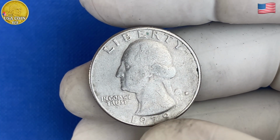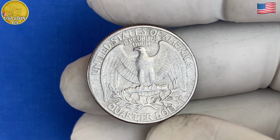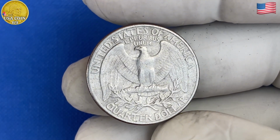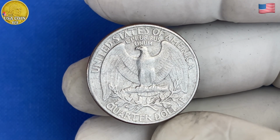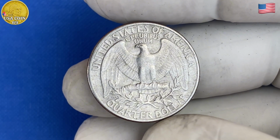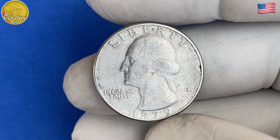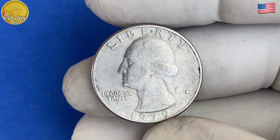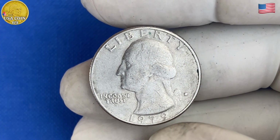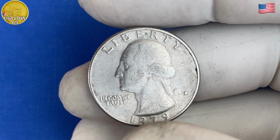This incredible price tag reflects the rarity and desirability of the 1979 Washington quarter in excellent condition or with unique minting errors. Collectors are always on the lookout for coins like these, and they're willing to pay top dollar for the chance to own a piece of American history. The fact that a 1979 Washington quarter could fetch such a high price just goes to show how valuable these coins can become when they are in the right condition or feature a rare flaw. If you happen to have a 1979 Washington quarter in your collection, it's definitely worth taking a closer look. Even if it looks like a run-of-the-mill coin, there may be something special about it that could increase its value.